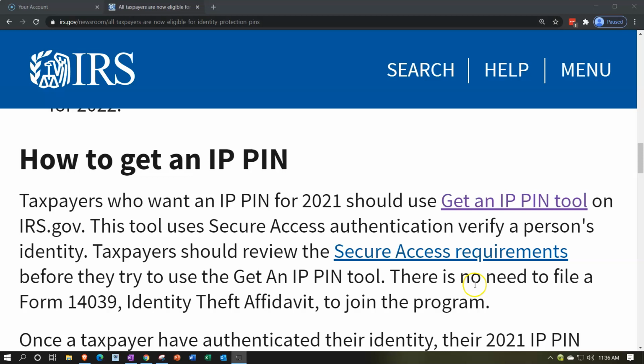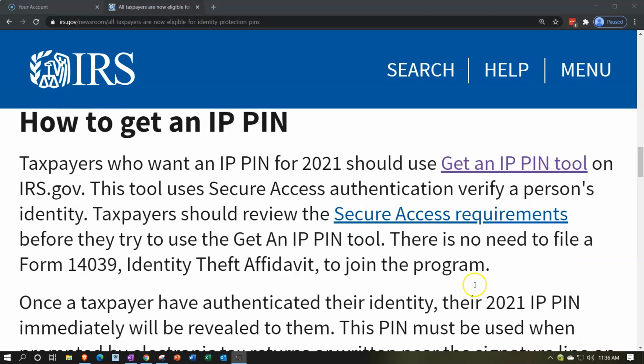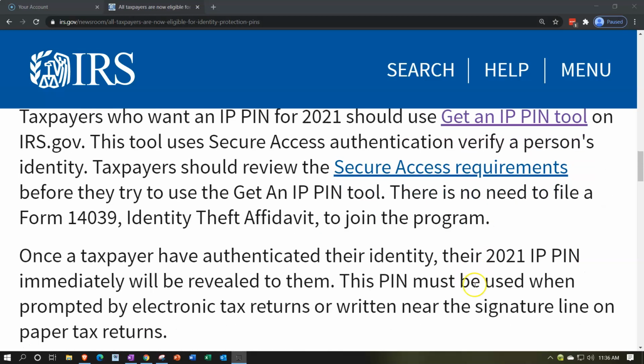So how to get an IPPIN. Taxpayers who want an IPPIN for 2021 should use the Get an IPPIN tool. There's a link to that here on the irs.gov website. This tool uses secure access authentication to verify a person's identity. Taxpayers should review the secure access requirements. There's a link to the secure access requirements here before they try to use the Get an IPPIN tool.